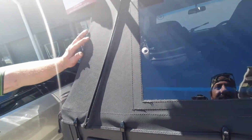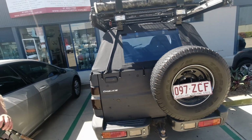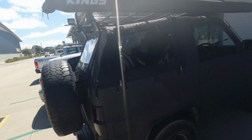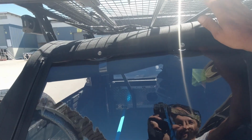It's brand new, but you know you're going to have to get mud on it. You know. Oh, look at this. It's not even doing its job until you have mud. Oh, I'm so happy right now. This is a dream come true right here.